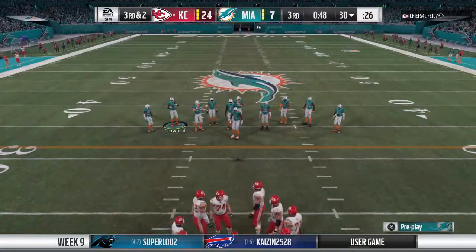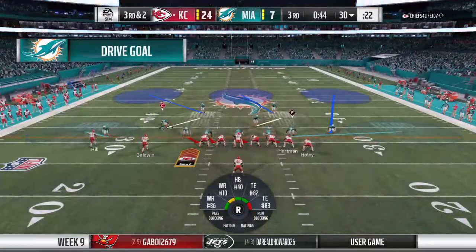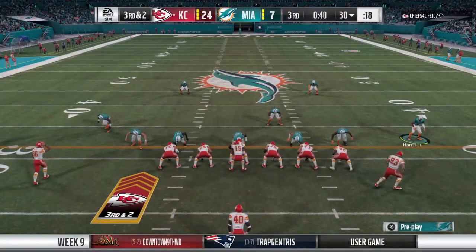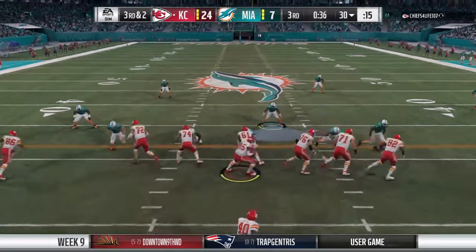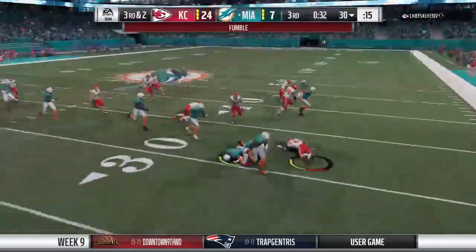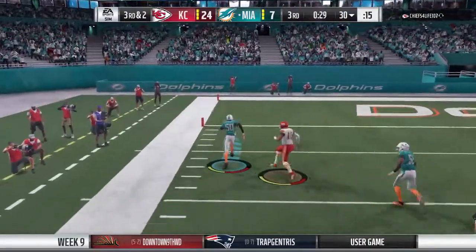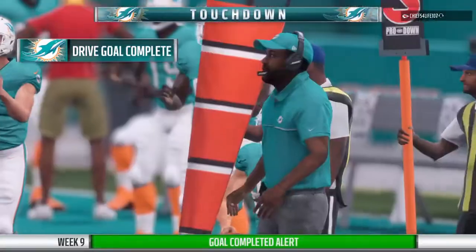The Chiefs on 3rd down. Just 1 for 5 to this point. Here it's 3rd and 2. 3-19. And the big tight end shifting around. On 3rd down, it's Collins. And oh, he coughed it up. And this is picked up by the Dolphins. And he takes it into the end zone for the Dolphin touchdown.